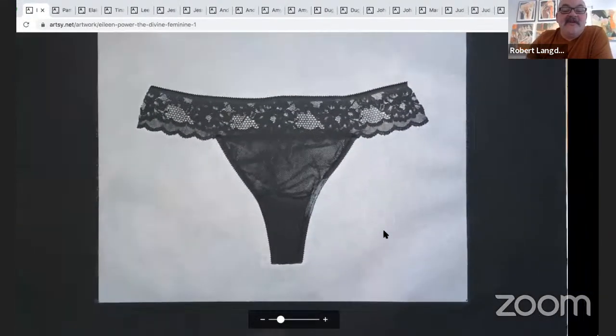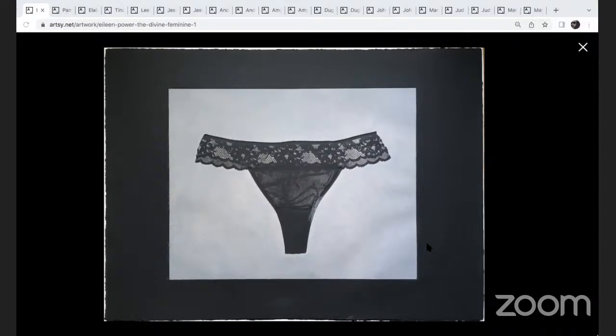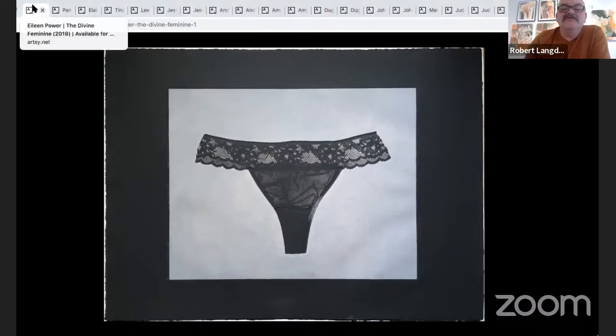This is called The Divine Feminine, also by Eileen Power. The Divine Feminine is a movable colograph print. So the Divine Feminine answers the question, what would happen if I inked up a pair of panties and ran it through the etching press? So she did a series of prints with various inks on printmaking paper. This was pink ink on black printmaking paper. Or actually, I'm sorry, this is the black version. It does have a pink version.